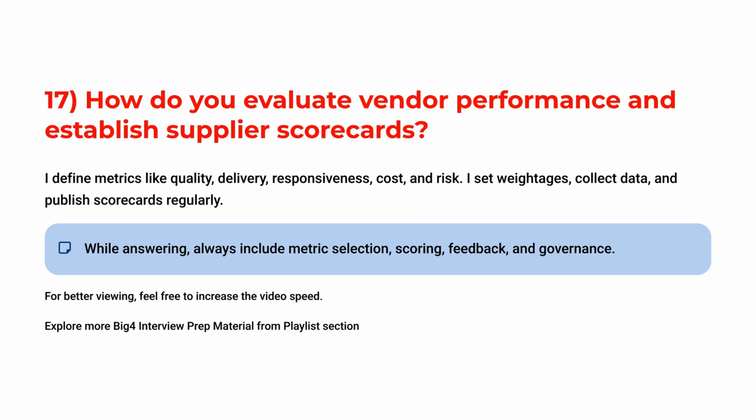How do you evaluate vendor performance and establish supplier scorecards? I define metrics like quality, delivery, responsiveness, cost, and risk. I set weightages, collect data, and publish scorecards regularly. While answering, always include metric selection, scoring, feedback, and governance.